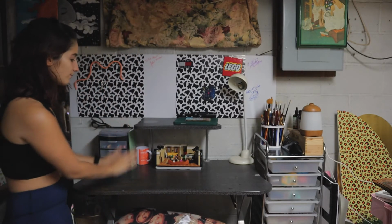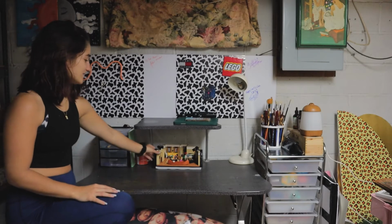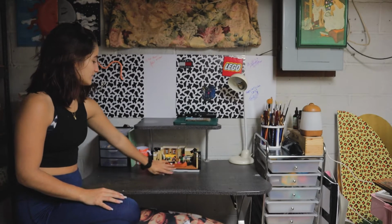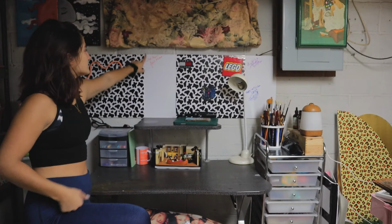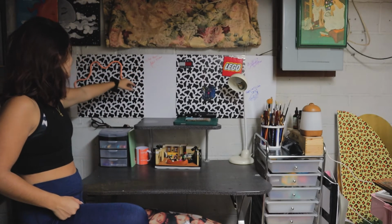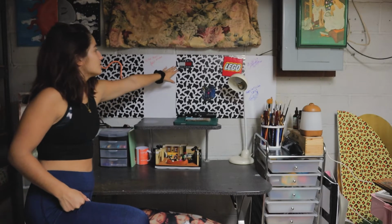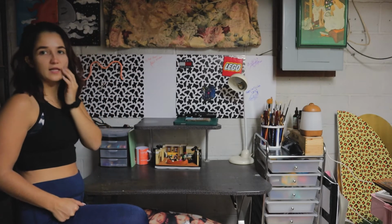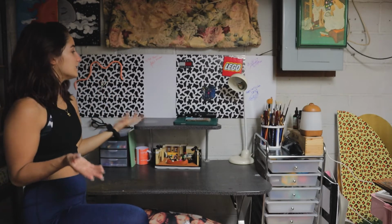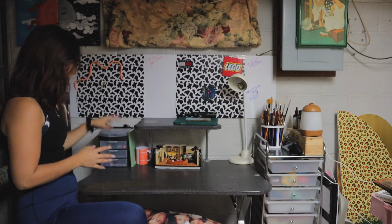Okay. Desk area, pretty self-explanatory. I have my friend's Lego set right here that I'm still working on. So you saw me make this, so now all the white spaces are going to be for people to sign, which you can see people already have started. And then this is going to be a pin board, cork board for me to stick things to. I already started sticking random things I found around that I wanted to keep but didn't know where to put, so that'll eventually fill up and look really cool.